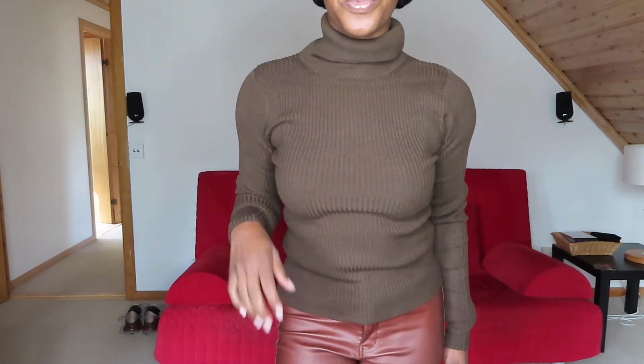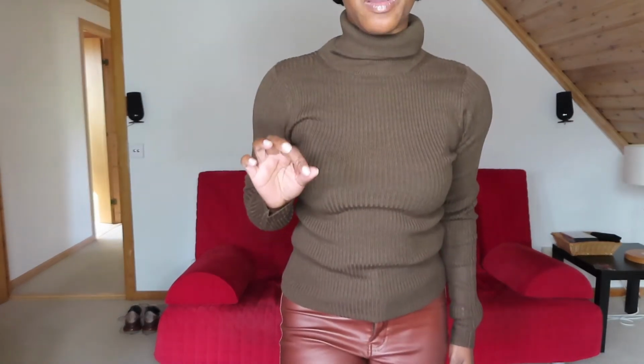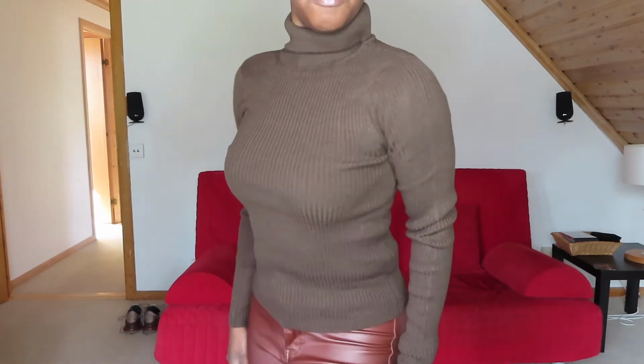I have a few jumpers from them as well. They are a very big brand on ASOS, so you can go ahead and check them out. This is a nice jumper. I just love how it fits. And I have these jumpers on Shaunz boutique as well. I think I have them in black, pink, and cream. So go ahead and check out Shaunz boutique if you're looking for jumpers. We have these as well, but not in this color.